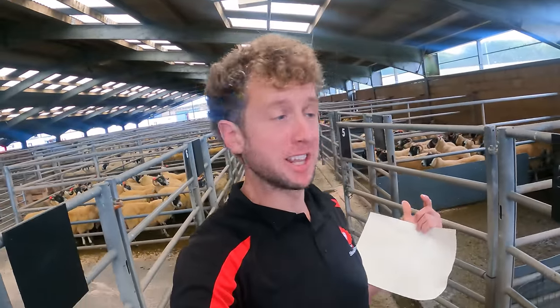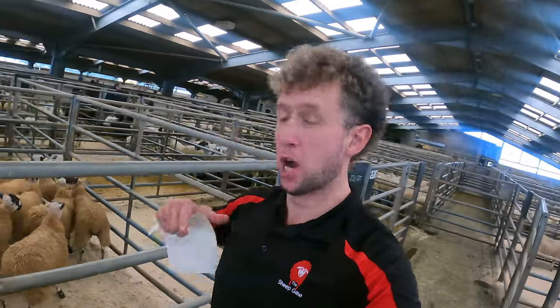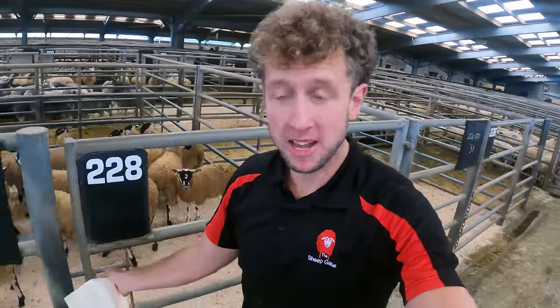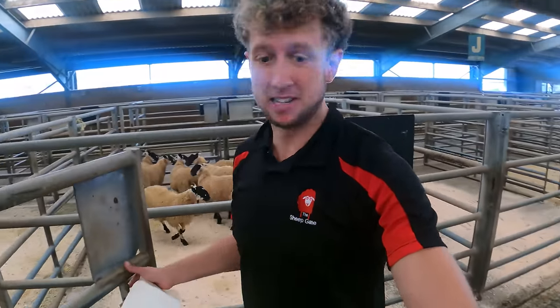Let's get them down to the trailer and then we'll go and find these other sheep that I have bought. So here we have them, our pen of 15 ewe lambs that are without a doubt my buy of the year. These things sometimes happen at the market, not very often this year, but it's happened this time.